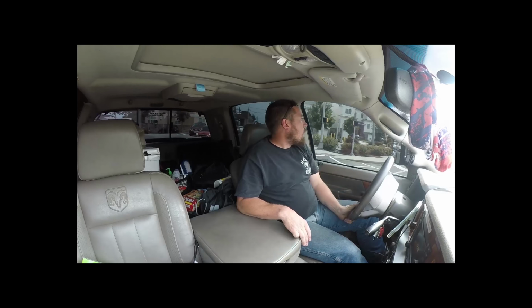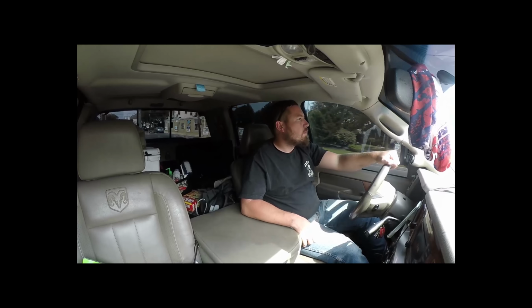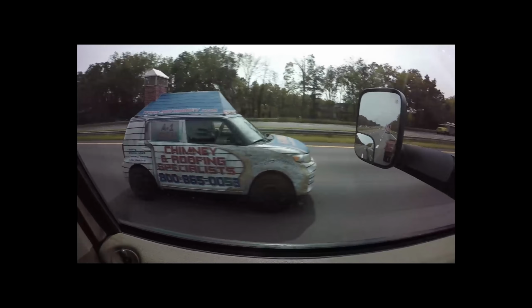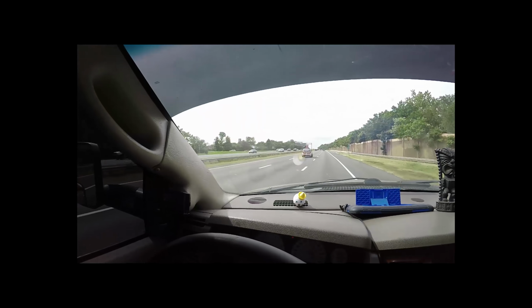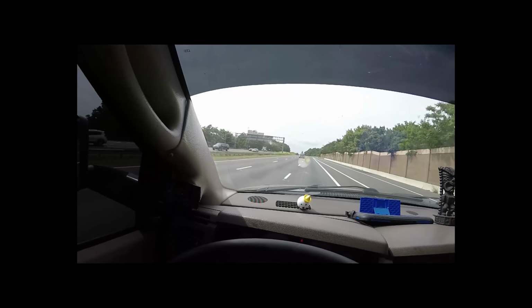So I am headed to go pick up my other trucks. I've seen a ton of really nice cars today. I believe that might be the only Toyota Scion I've ever seen with a lift kit and all-terrain tires and a gigantic chimney on top.